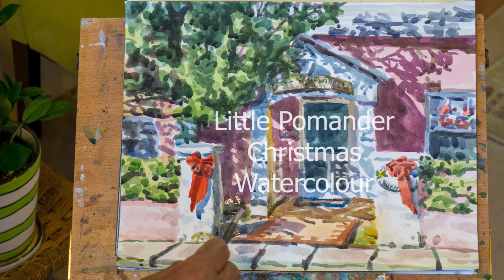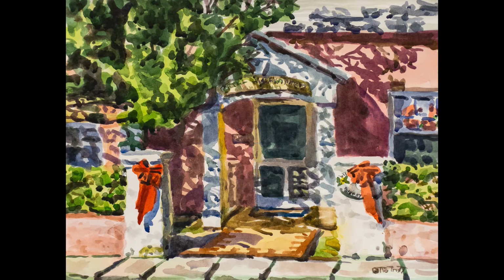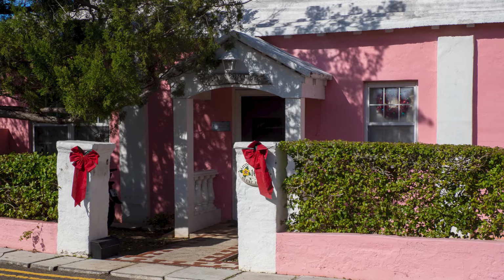Hi, this is Otto. I recently painted on Pomander Road with the Bermuda Plein Air Group, but when I was there, I saw little Pomander guest house all decorated for Christmas, and I said to myself, I have to paint that.